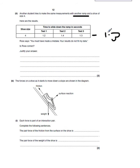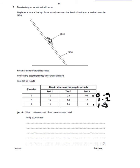Let's compare that with our average over here. Well, this average for the size 4 shoe is more like the average for the size 9 shoe there. So it's saying here, you must have made a mistake. Your results don't fit the data. So is he correct? Well, I think he is correct. I think a mistake's been made. But again, we need to justify our answer.